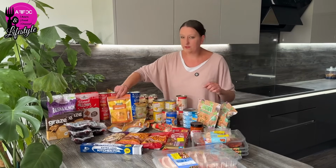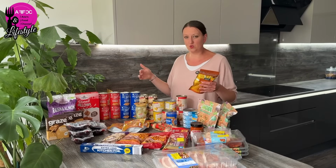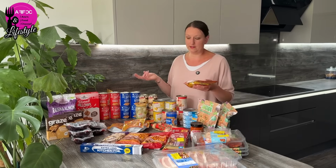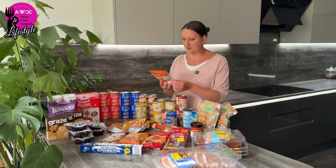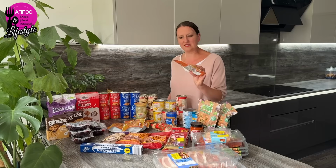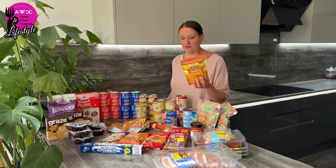Then sometimes, well, not sometimes, every week Lidl seem to do discounts or specific deals for people that hold the Lidl Plus card. And this time they did honey roast peanuts, and then they did salt and vinegar peanuts. They're reduced to 70p if you have the card.